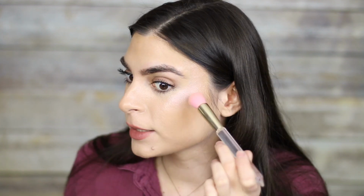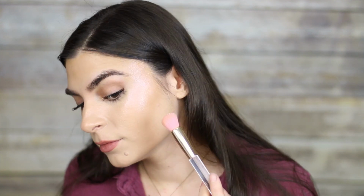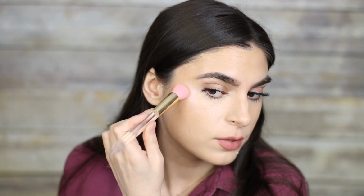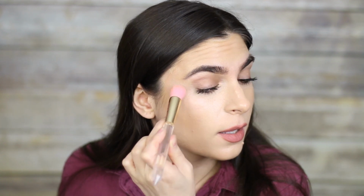Oh wow. This is crazy in the best way. Do you see that? Wow. I love like highlighters that have a pink sheen to it. It goes really well with my super pasty skin. I like golden highlights too, but it's really hard for me to pull them off unless I have a little bit of a tan. So this is like awesome.